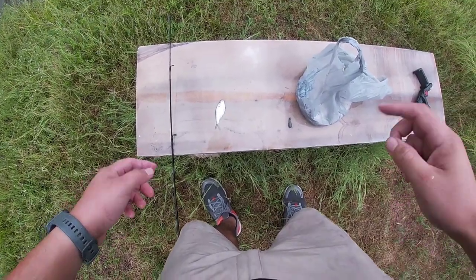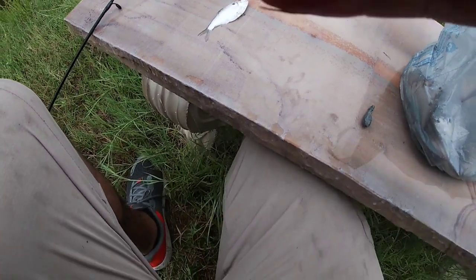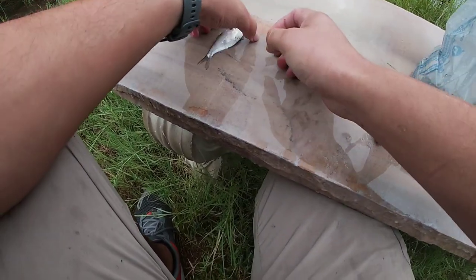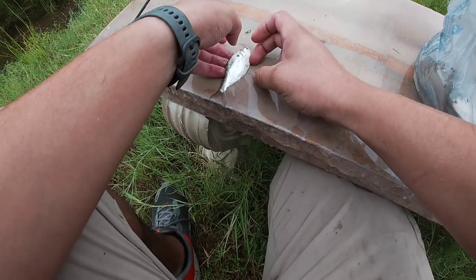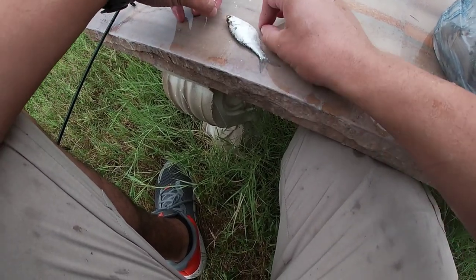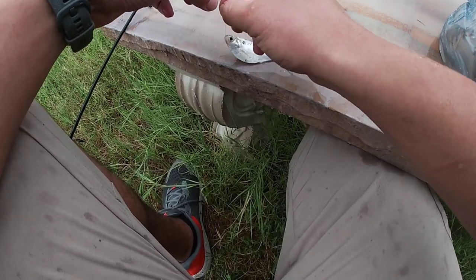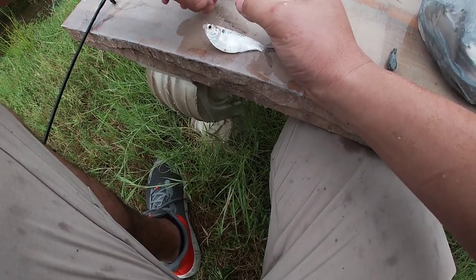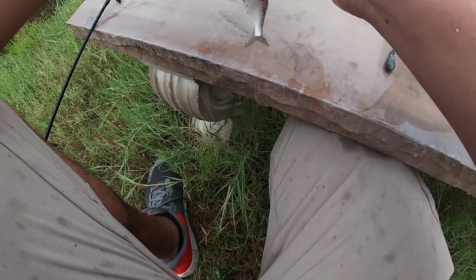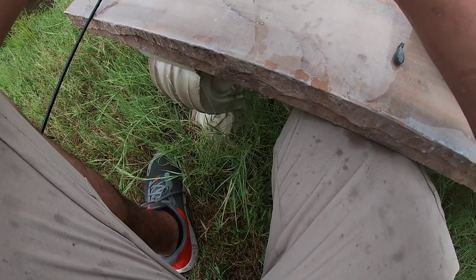All right, guys, so now we have the shad here. I'm gonna see if I can get good footage of this. So I'm gonna pass the line through the gills of the fish like I just did right now. We're not gonna use a hook, so I have him on the line right now like this, and we're just gonna kind of slap the water with him and tie this up real gently just to see if we can get one to bite.